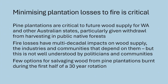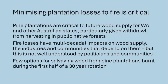It's a similar situation in Victoria, who have ceased harvesting in native forests. There's pressure on for New South Wales and Queensland to also greatly reduce or pull out of their native forest harvesting. So these trends are happening right across Australia, and so it just reinforces the importance of the future plantation estate.